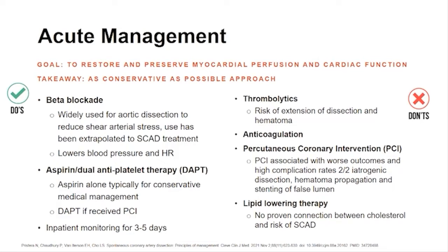What we know is that they're not good in SCAD patients because they cause worsening, extension of the dissection. They also cause bleeding or hematoma, which is extension of that blood clot that can form with SCAD. Similar with anticoagulation, these are also blood thinner medicines that work similar to antiplatelets, but slightly different mechanism.